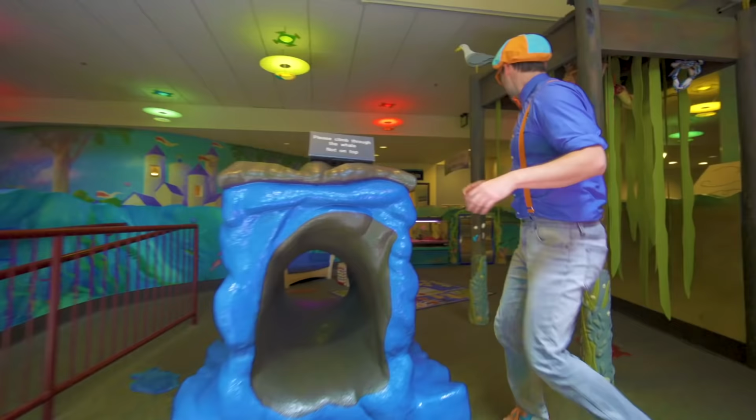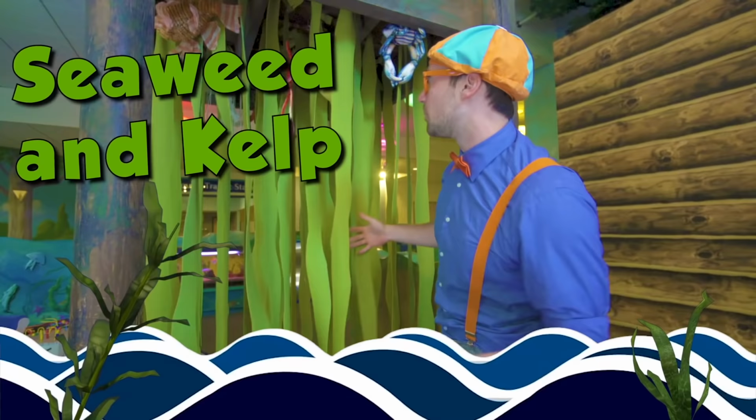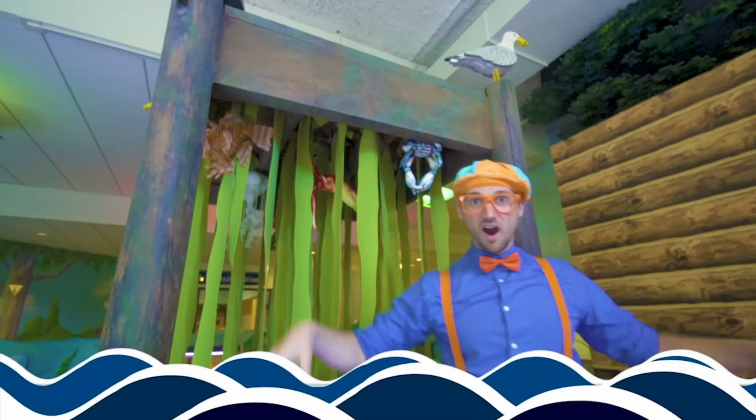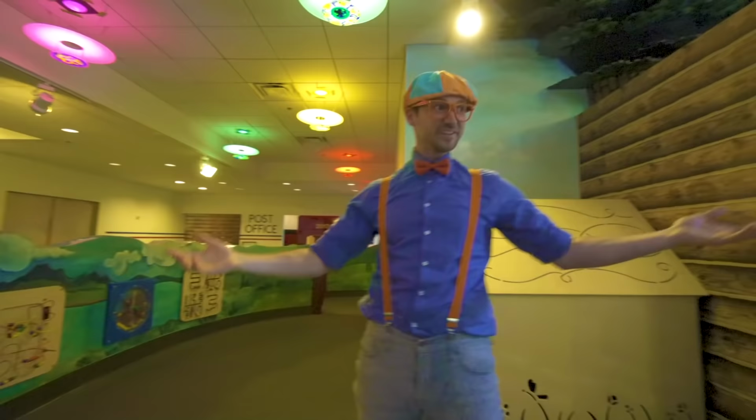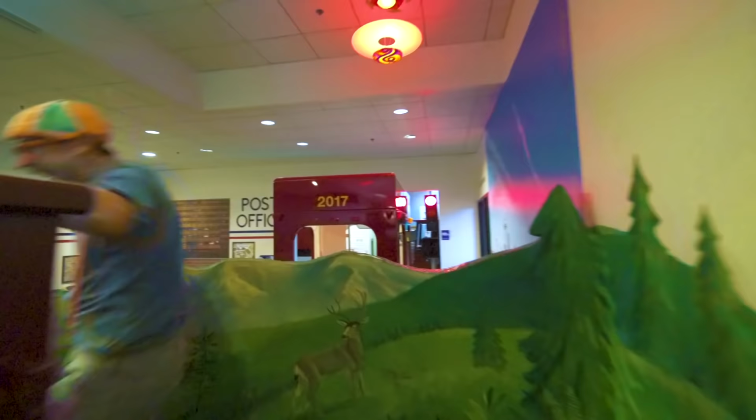Whoa. Up here looks like the ocean area. See this? This is like seaweed and kelp. And this is like a dock. See how there's birds up there? Cool, cool, cool! And right here down below, there's water, like we're fish. Come through here with me. Whoa! Whoa! Good job! We just swam in the ocean together. Come on.